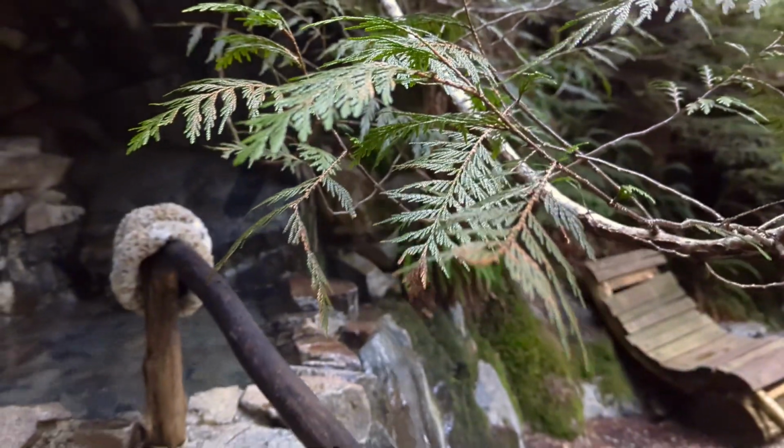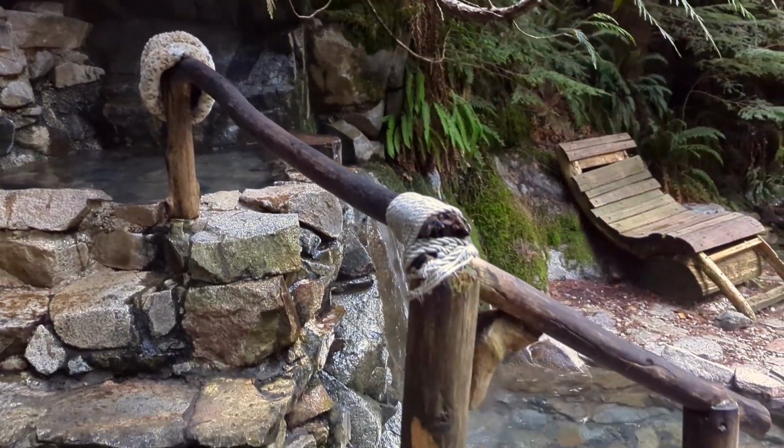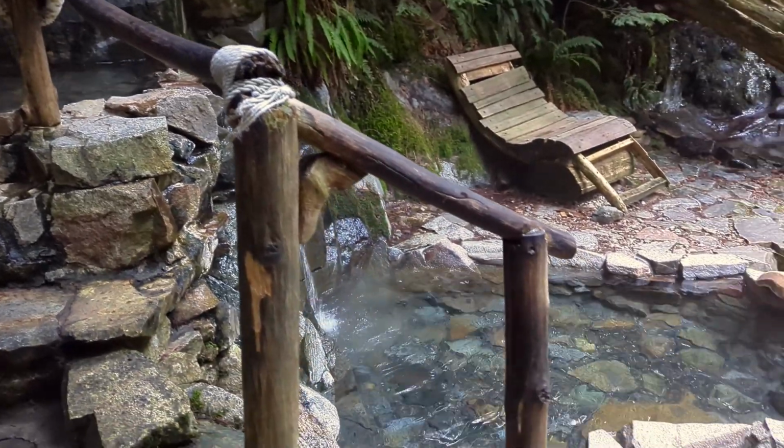We got there right before 9, and we had the place to ourselves for about an hour before anyone got there. But then it filled up, not filled up, but there were probably like 8 or so people there by the time we left. It's small enough that you have places to sit, but if you want to go to the next pool, you kind of have to squeeze around each other.